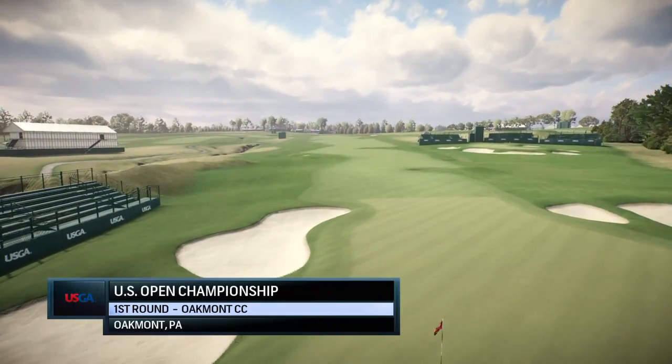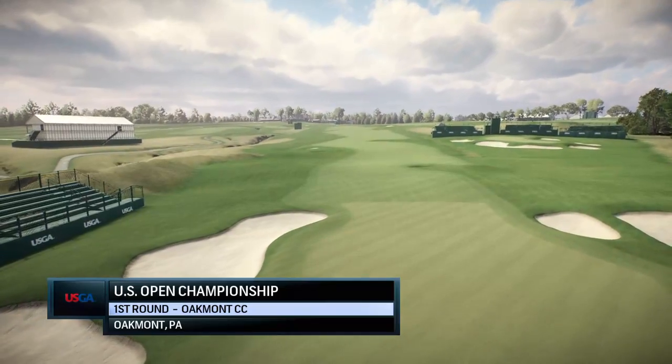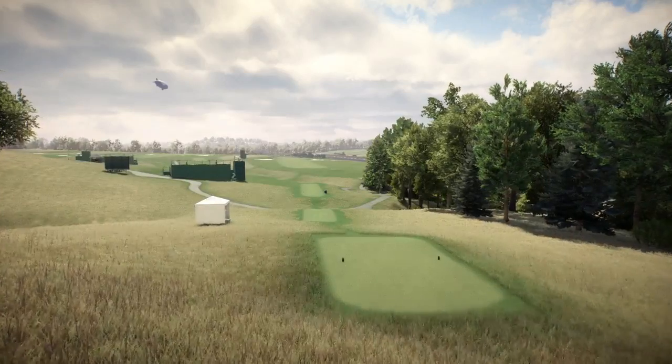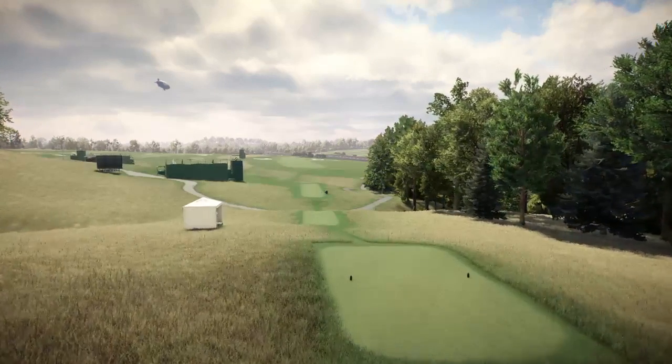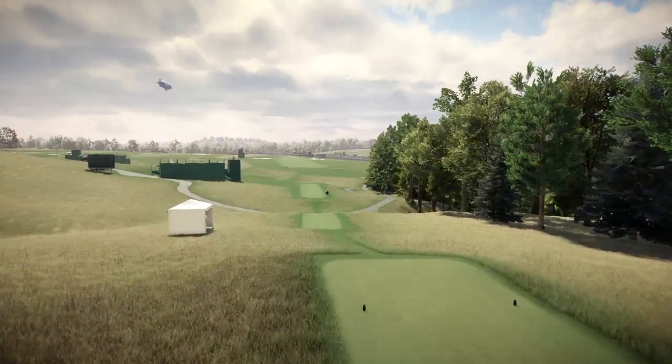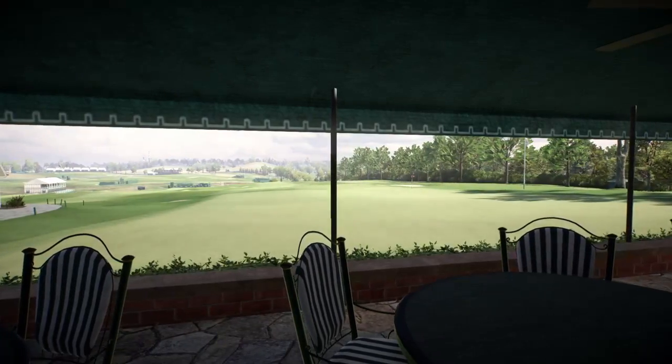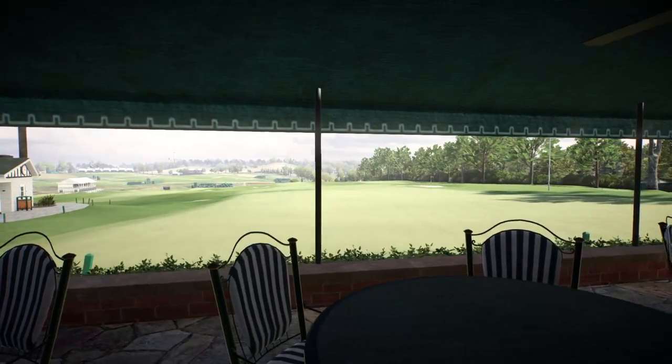And hello again and welcome. Rich Lerner alongside Frank Nobilo. We are at Oakmont Country Club in western Pennsylvania. Frank, the site of so many historic moments. Great players have made their mark here. Sam Snead, Ben Hogan, Jack Nicklaus, Ernie Els, a long and distinguished list.